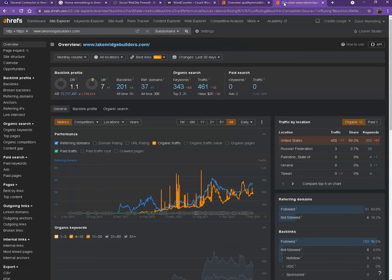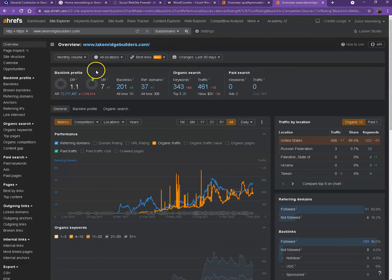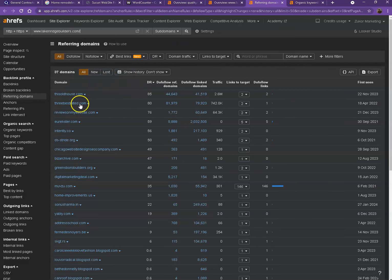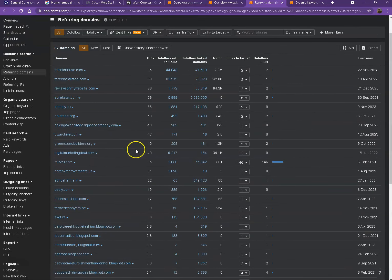Looking at DR and UR, it shows that Google finds your website more trustworthy. However, they have a stronger website. And the only reason for that is that they have more backlinks and more keywords, which resulted in more traffic. So let's talk more about backlinks and keywords and discuss the importance of these too. Starting off with backlinks, or what we call the referring domains. If you can see, these are all the directories they're currently listed in that bring them a lot of attention and a lot of traffic. That's why they're currently ranking higher in the searches.